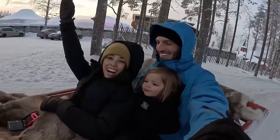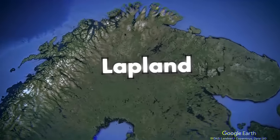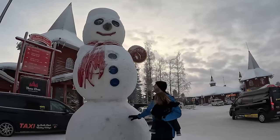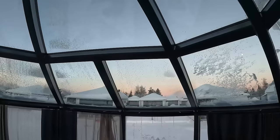Lapland has consistently ranked as the top winter travel destination in the world. Located in the heart of the Arctic Circle, it is home to the original Santa Claus Village, a hotel made completely out of ice, glass igloos underneath the northern lights, and even this.